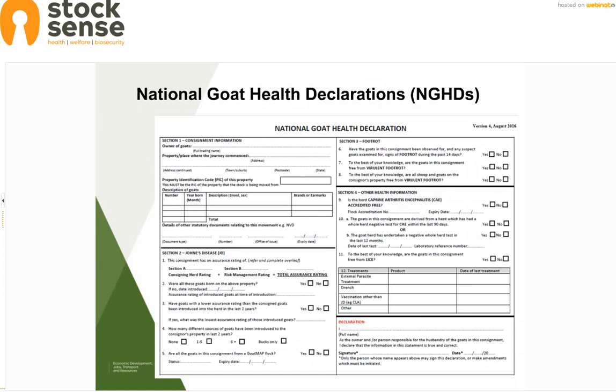Other paperwork you may receive when buying goats is a National Goat Health Declaration. This is voluntary, but covers aspects of disease risks and animal health husbandry treatments. They are obtained from Animal Health Australia via the Farm Biosecurity website in the toolkit section.